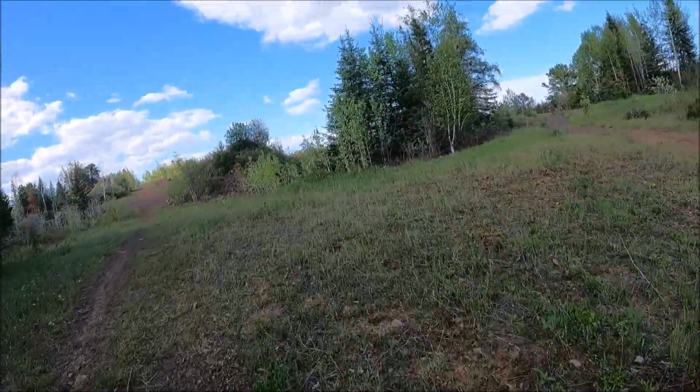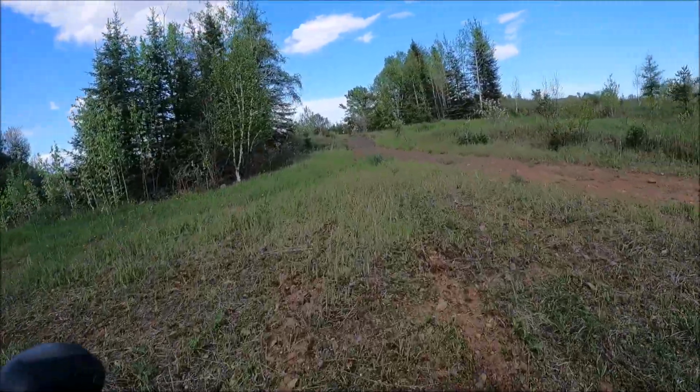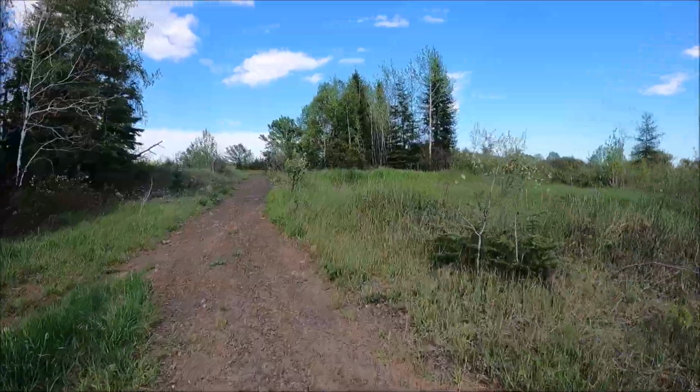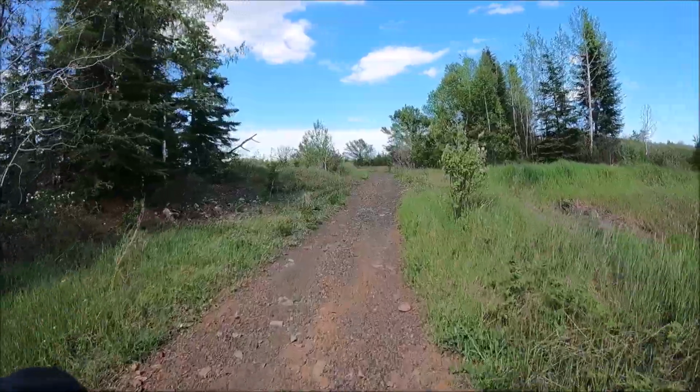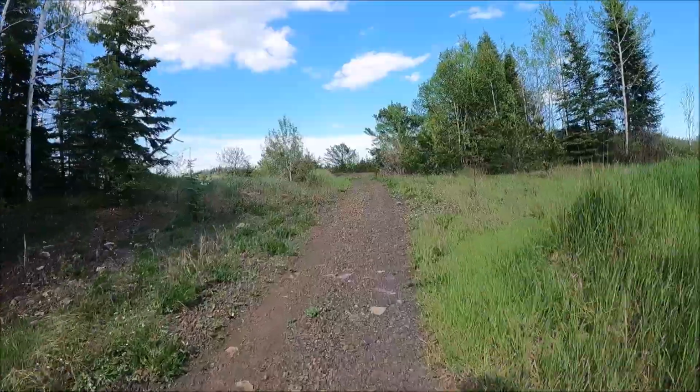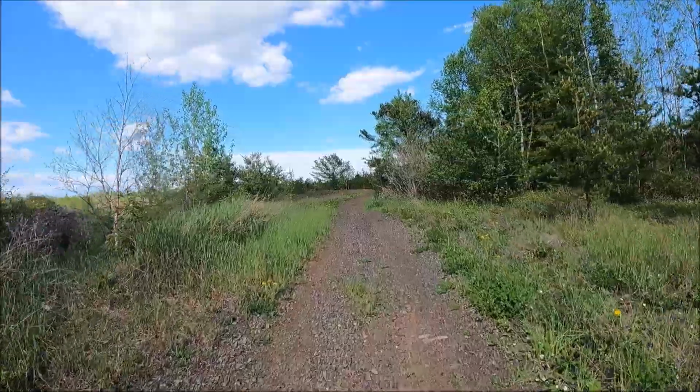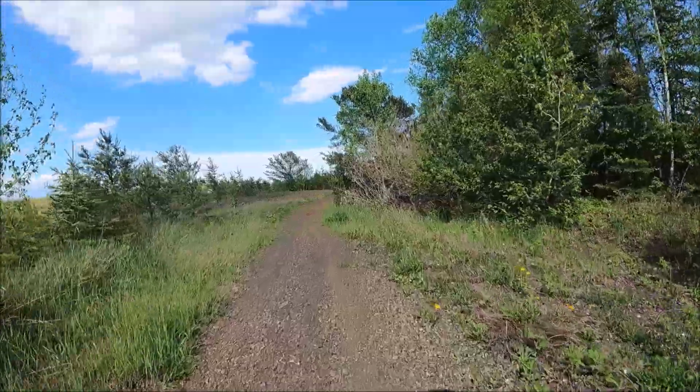A little branch going off to the right. Let's check that out first. Yeah, there's definitely a gravel pit out here, guys and girls.